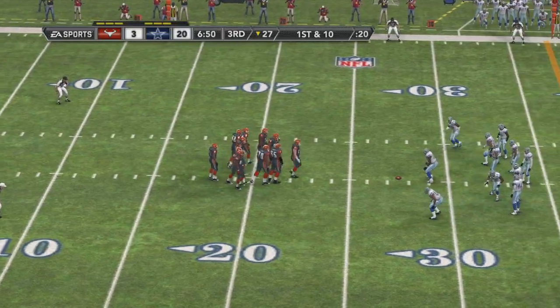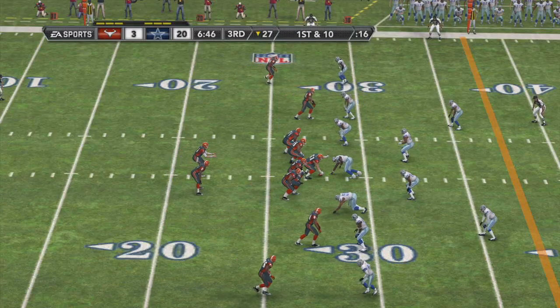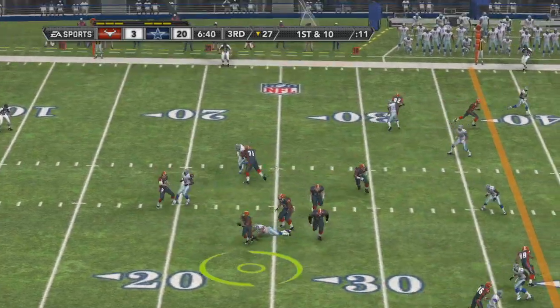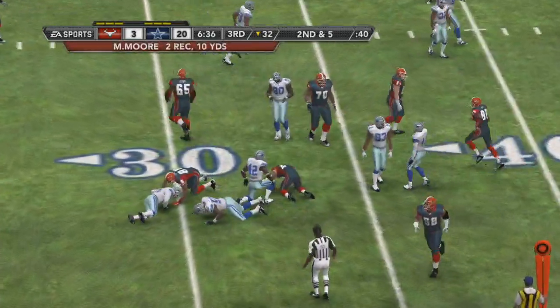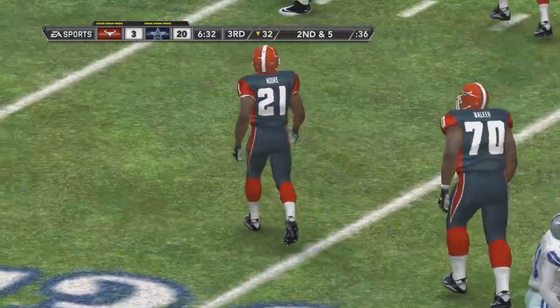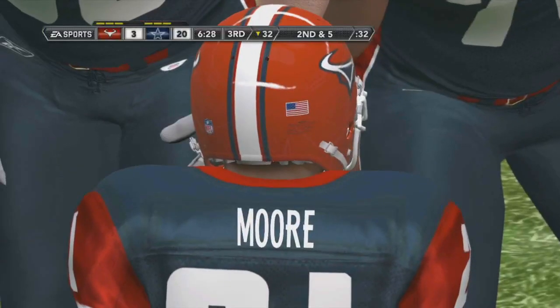Now we have a first down and 10 to go. Ball spotted at the 27. Short throw to the right. And the tackle was made by Barry Church. Good looking screen pass that time. It could have gone for a little extra if they'd gotten one more block. That was close.